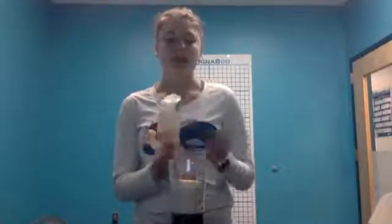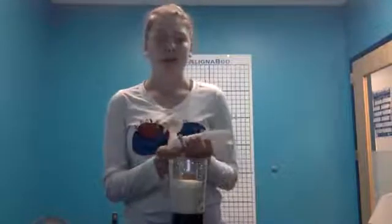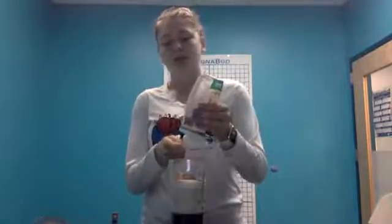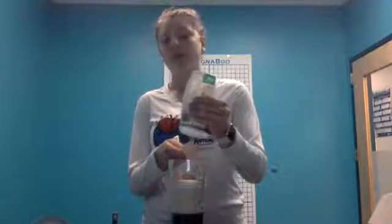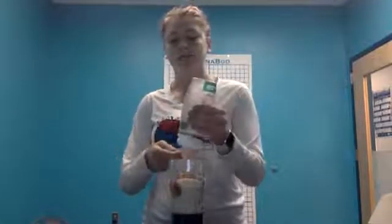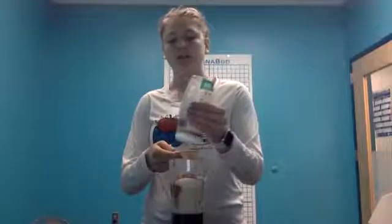Agave nectar, like maple syrup and honey, which also can be used in this recipe, should be used in moderation, just because they are really sweet, but they are a really great liquid form of sweetener.